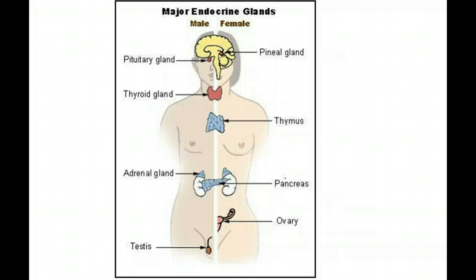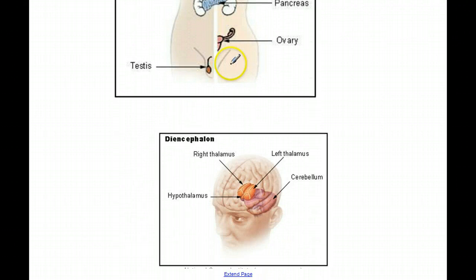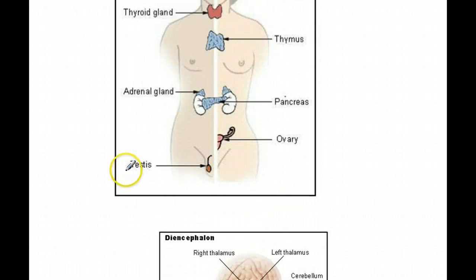So remember, our endocrine system is made up of glands in our body that produce hormones. So here are the main glands in our body, and you can see that depending on whether you're male or female, some of these glands will differ. Okay, and I believe this is also in your textbook, and we're going to get into more detail of the brain later, so I'm going to leave that diagram.